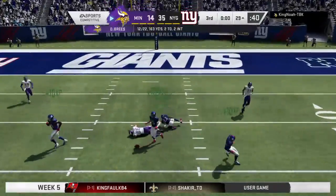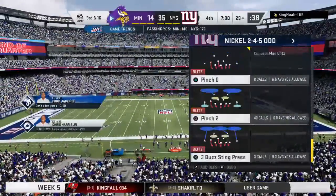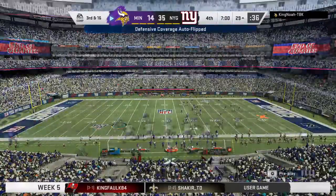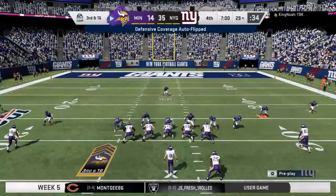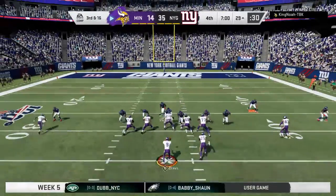Now, meanwhile, a final play here is incomplete, and that's going to take us to the end of the third quarter of play. Welcome back now here in East Rutherford. A lot of happy faces in the crowd at this point as their guys have a big lead here to start quarter number 4.